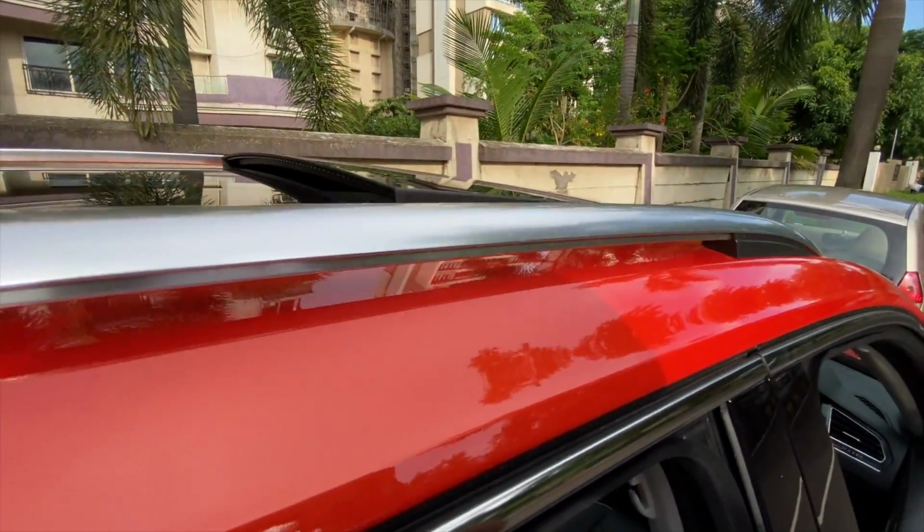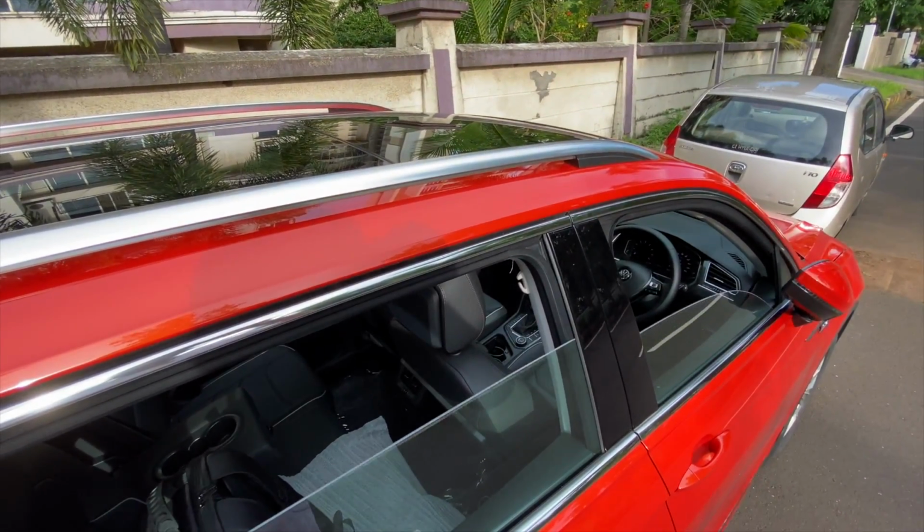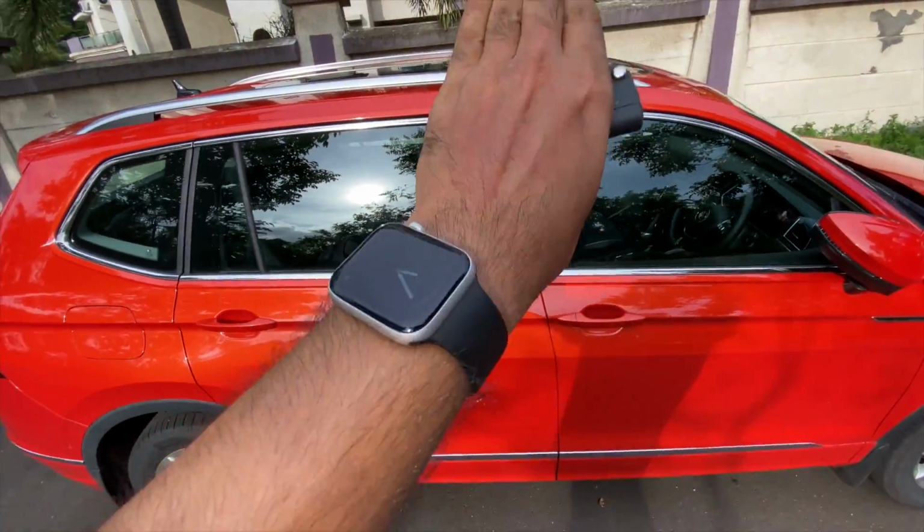Well, that's kind of weird. Let's just close it once again. Here we go. I'm going to close, pressing a button here, and there the sunroof also closes. So the sunroof doesn't open completely. It just opens like in an angle.